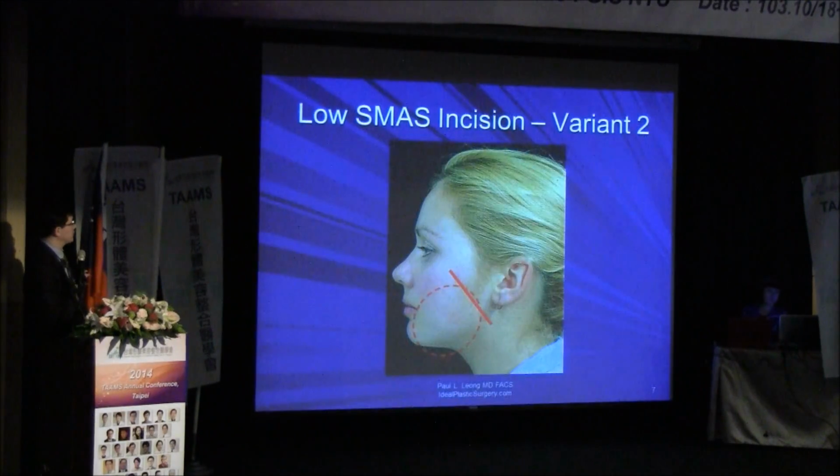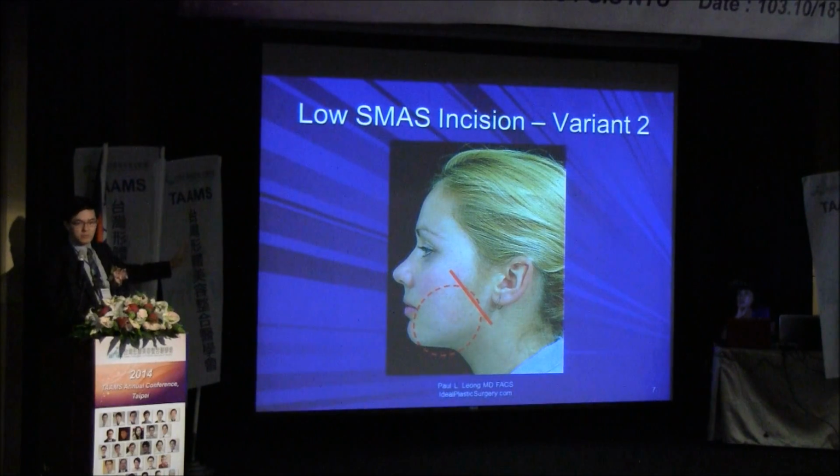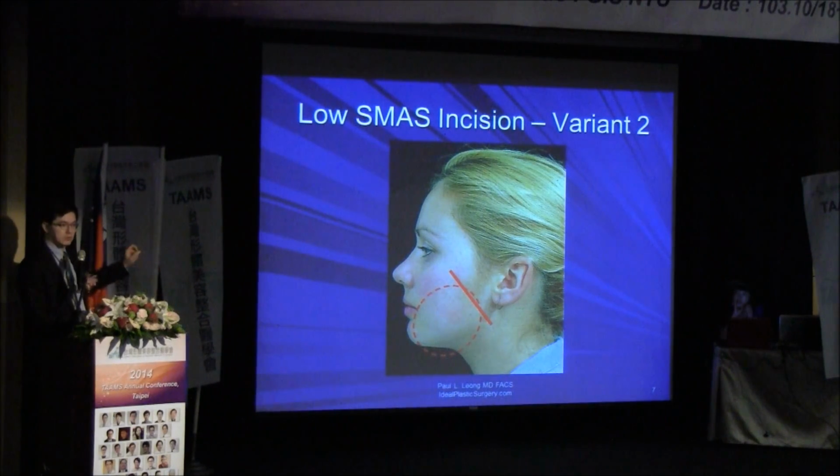Next slide. Here's another perfectly acceptable, time-tested location to dissect through the SMAS right here. This you could say is even more conservative because you're out of the path of the frontal branch, and then you can elevate the SMAS here. Just as in the previous picture, you can see this circle, this sort of zone of influence, you could call it, demonstrates, from a realistic standpoint, where you're going to be able to make your maximum cosmetic impact if you use these more traditional incisions to access the SMAS.